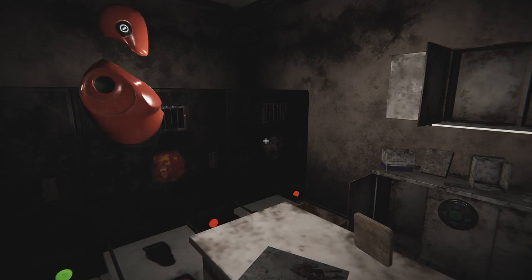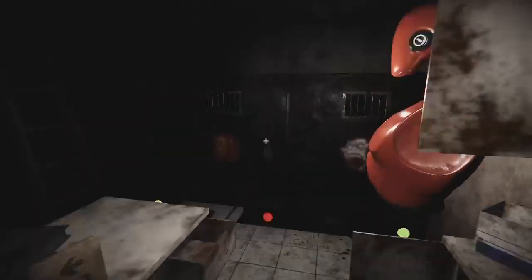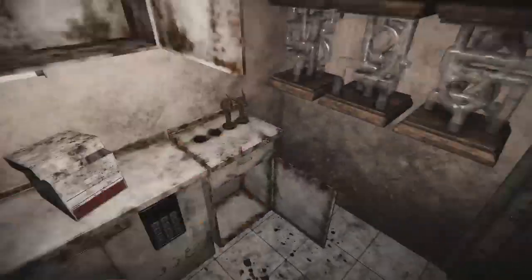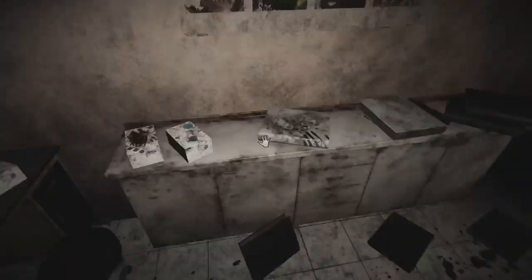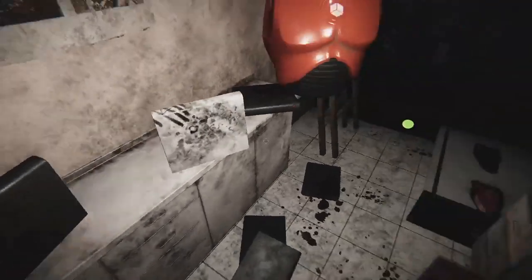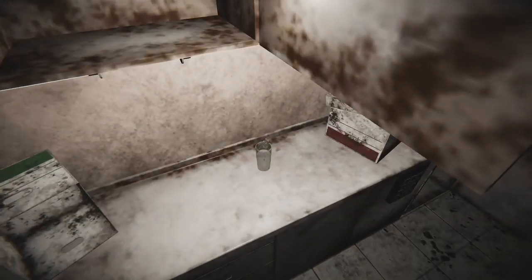How'd you get it? Where's our gorilla statue at, bro? Where's our gorilla statue at? Can't open any of these over here. That out of my face. Oh. There's nothing in any of the drawers. It's so stupid. What's in this cup?